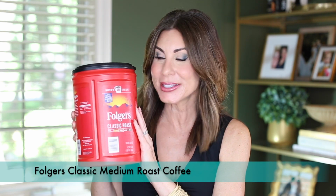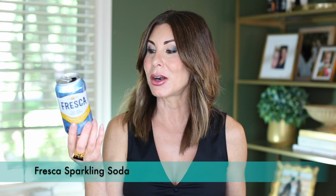Folgers coffee. This is what we drink. Keep it simple. Something else that I enjoy to drink, instead of a diet pop or diet soda, is this Fresca sparkling soda water in grapefruit citrus. So good. This is my guilty pleasure. I have one of these per day, and when I have it, I enjoy every sip of it because it is so good. Over ice, without ice, whatever. I always like to pour it in a cup. I don't like drinking from a can, but it's really so great if you haven't tried it.